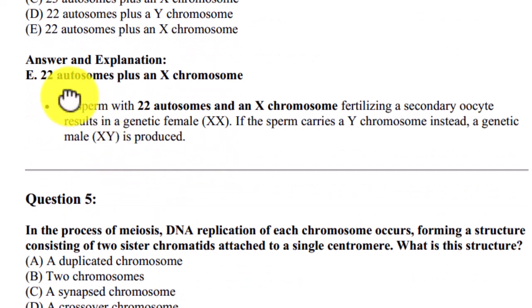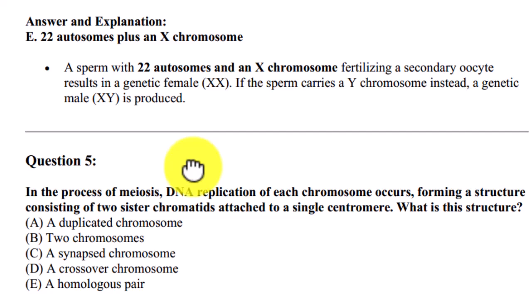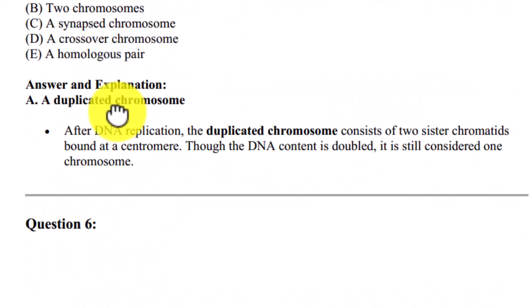The right answer is 22 autosomes plus 1 X chromosome. A sperm with 22 autosomes and 1 X chromosome fertilizes a secondary oocyte to result in a genetic female, XX. If the sperm carried a Y chromosome instead, a genetic male, XY, is produced.